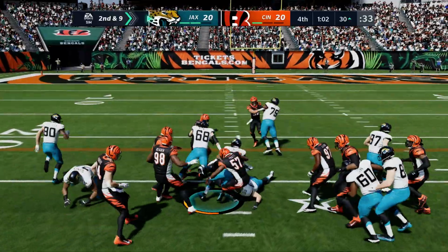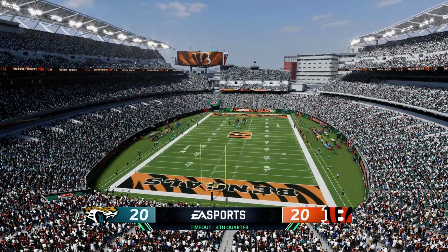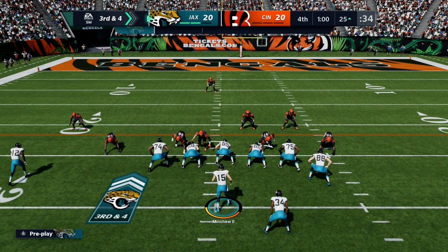They'll give it back to Armstead. And he stopped right at the 25 after a gain of 5. Now the Bengals going to signal for their third and final timeout as it comes with exactly a minute to go in the football game.